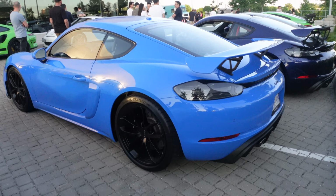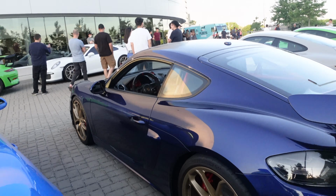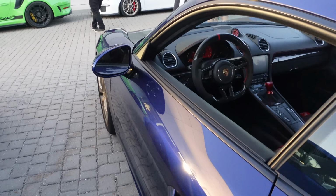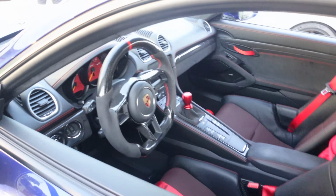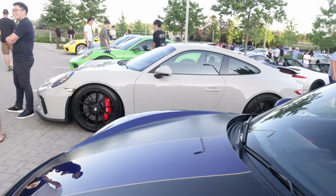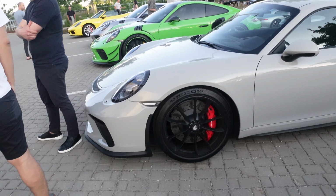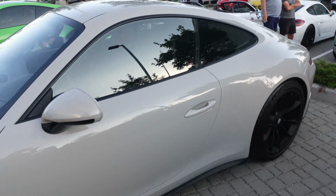And then a blue GT4. And then a Gentian blue GT4 with a red roll cage. It's actually really cool. Oh, it has a carbon fiber steering wheel and a different shifter. Kind of like full track ready. Then a chalk touring. This is badass. Very, very low key. It's kind of like if you know, you know.